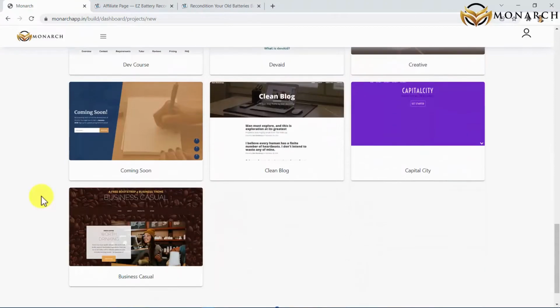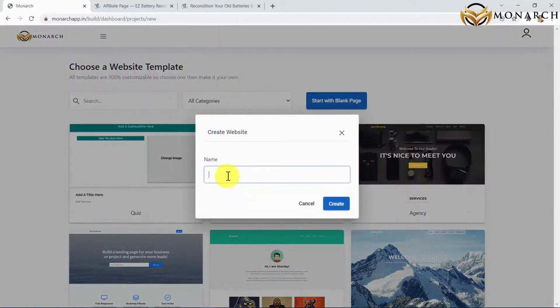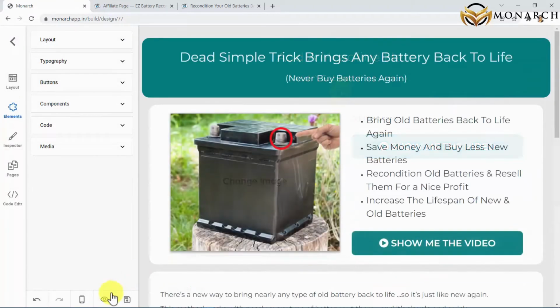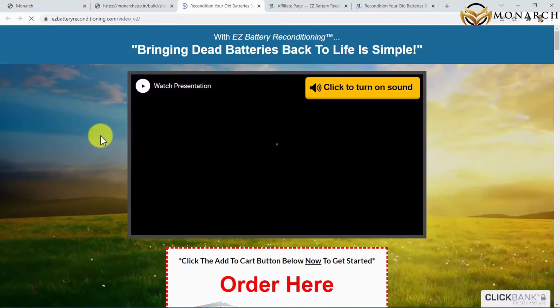With the Monarch's Builder, you will be able to quickly create practically any type of website for any purpose you want. The profit potential of these websites is huge, guys. And we have also included a few special templates you can easily customize with a few clicks to create a high converting bridge page, which is proven to generate millions of dollars in ClickBank affiliate commissions, even today.